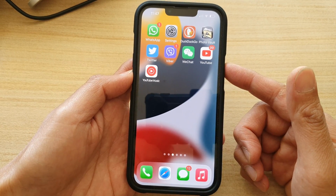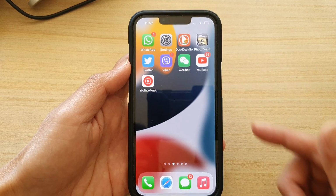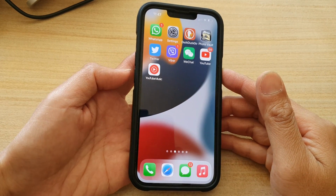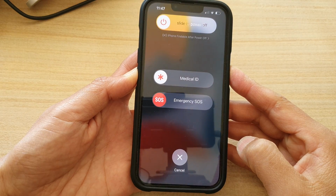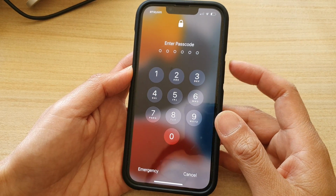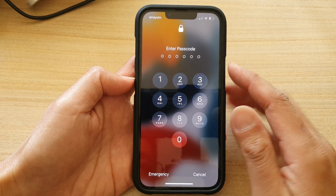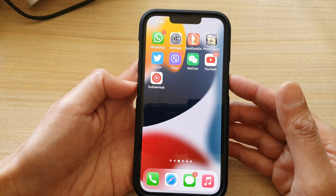If you have an iPhone 8 or a newer model, then the proper way to soft reset your iPhone is not by pressing and holding the side button and the volume button, but by pressing the volume button once and letting go, and then pressing the side button. This will depend on which model of iPhone you have. There will be different instructions on how you can reset your iPhone.